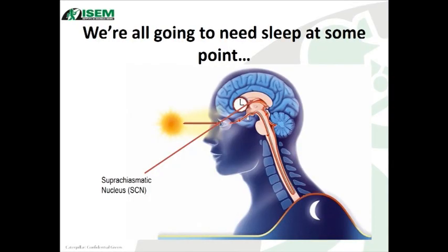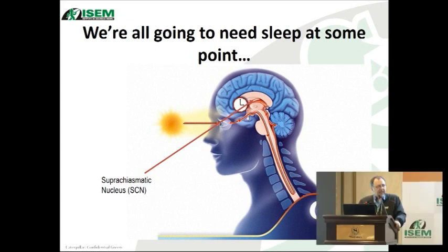So when it comes to managing fatigue, one of the other pieces that's interesting, and I started learning about this many years ago, was that we have a biological clock, or the suprachiasmatic nucleus. It's called the SCN for short. And your biological clock is located in the hypothalamus, right above the optic nerves, where the optic nerves meet in the hypothalamus. And this biological clock controls hundreds and hundreds of circadian rhythms.